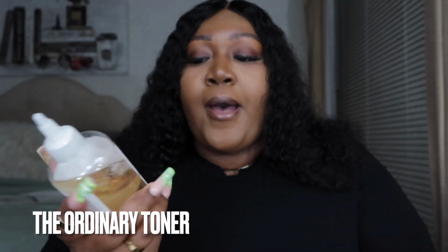So also I use the Ordinary toner. This is really good for your face. Now I use this day and night, and I started using it under my armpits because I shave under my arms, and I don't want my armpits to be dark, so I make sure I put a little bit of toner on it. The girls from TikTok told me that. They told me if your armpits are dark, put a little bit of the Ordinary toner under there and it's gonna clear right up. So I've been trying it for 2 weeks now, so I'm gonna keep y'all posted.